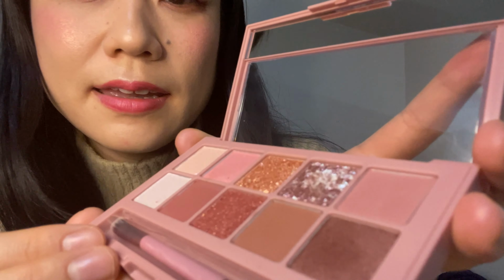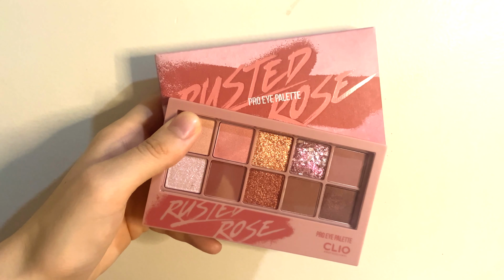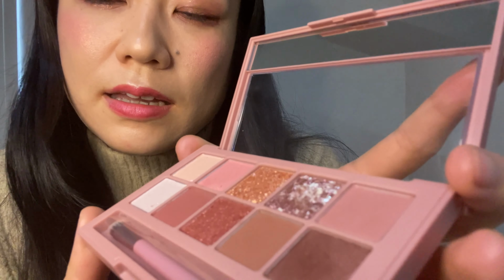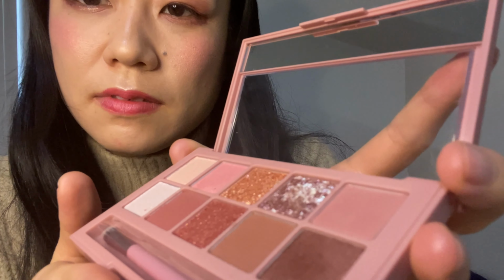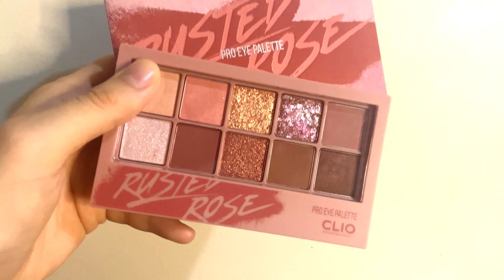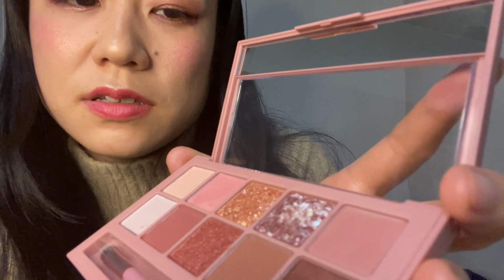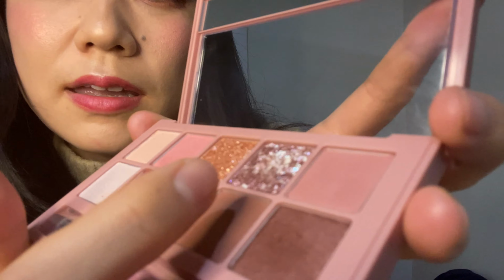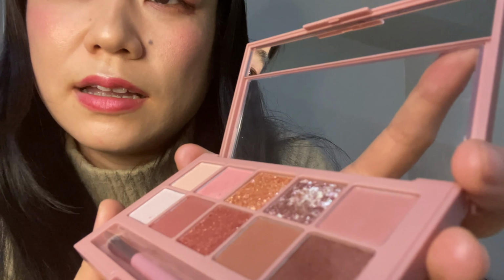So this palette has three variety browns and three darker browns in one palette, so I think I can make many variations of makeup with a single one. This palette also has four sparkling colors, and they're also cute, especially the one here has the largest sparkle. Can you see it? So I think that one is really cute, so that's why I got this one.